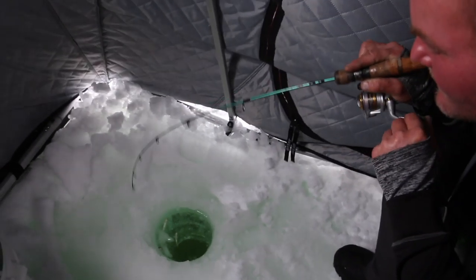Let's see what we got here. Feels like a little better fish. Oh yeah, a little better. I can't get his head in the hole here. Come on, buddy. That's a good fish. It looked like a 22, 23 inch fish. There. Come here. Oh no. There we go.